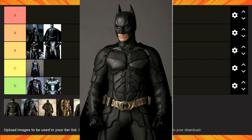And Batman Returns, we put that one at A. This is nowhere near that. So, you think B, C? C? Yeah, again, I don't really think it's trash here. So, you're kinder than I am on this one, but, yeah. Do you want to put it at D? I would, but you said C. We're going to do C.